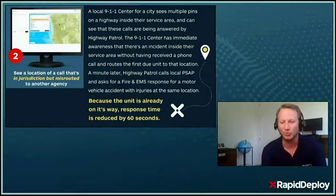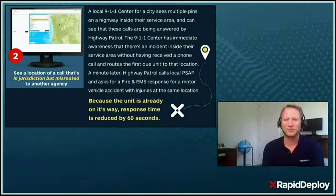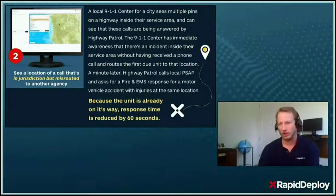The other thing that I'm super excited about, and Brooks is as well, is you are now able to see the location of a call that got routed to a different agency. And there are a lot of small PSAPs in this country that have a very narrow coverage area, and that coverage area doesn't always match up with the cell sectors and the routing patterns that are determined by E911 or NG911.